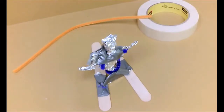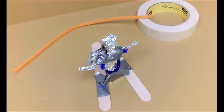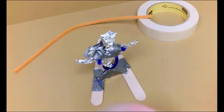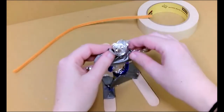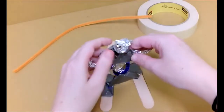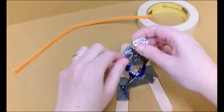Now, by adding the tape that I'm adding, you know, this duct tape is pretty thick. And in my case, I don't know what that's going to do to the speed of my skier. It could help him go fast, maybe because there's more weight. But it also might make him go slower, or maybe he's going to need more of a push. So we don't know how he's going to go down that slope when we are ready for that next step. But it's going to be interesting to find out. We're going to find out together. There we go. So I got his head there.